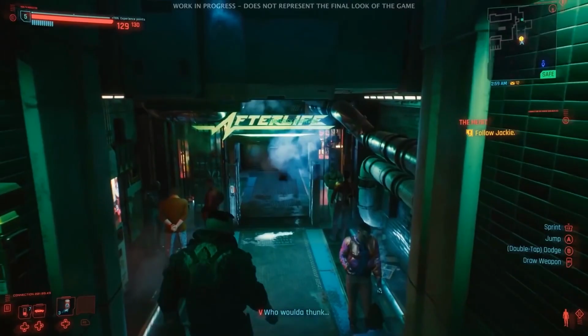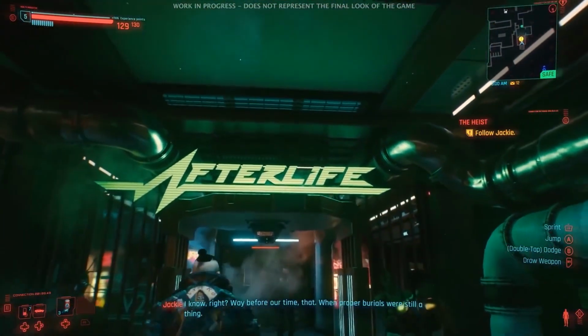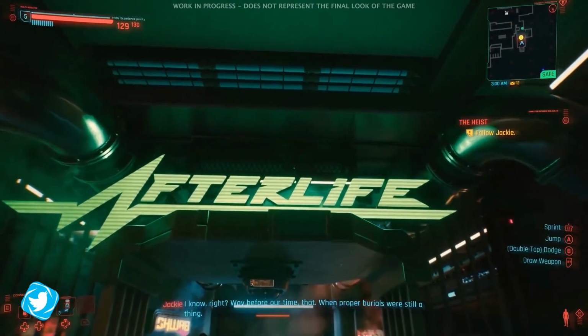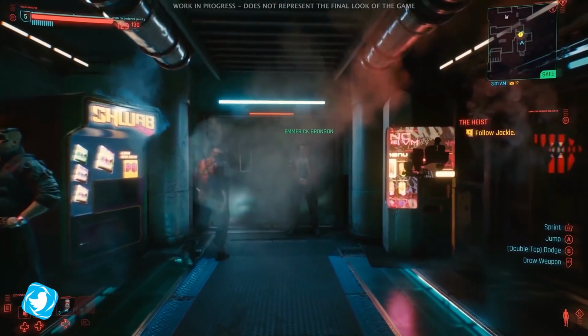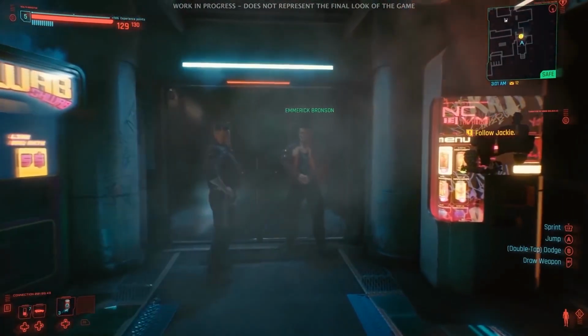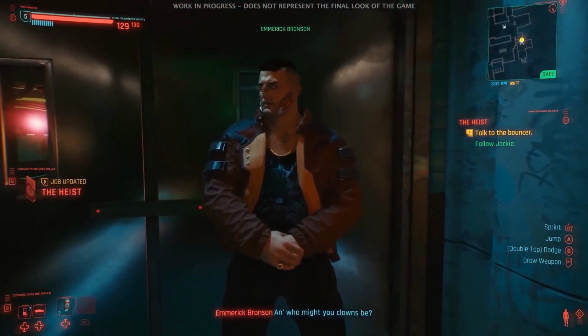Whilst we're on the subject of this, we do have to still bear in mind that V is a mercenary. Even though V can't be part of a gang, V is part of a group that has access to the Afterlife Bar, which is where all the legendary mercenaries go. I'm sure as you progress as a mercenary, there will be exclusive as well as other ways to customize V by becoming a legendary merc.